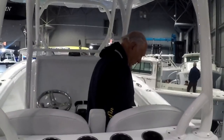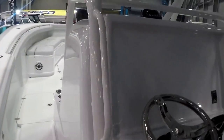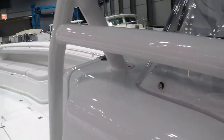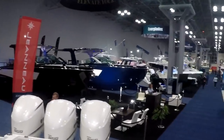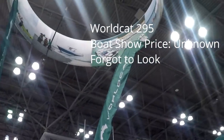Yeah. So there's absolutely no sexier boat on the water. You see one of these coming, that shear line in the front is just unmistakable. It's a beautiful boat. All right. Enough of that. What do we got next? This is a World Cat.